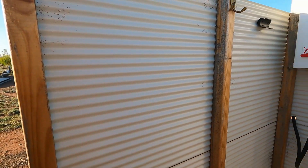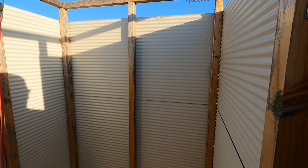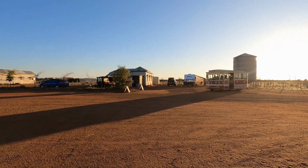Right, and here we've got the showers. Show you inside. So you're showering yourself in the middle of nowhere. Pretty good, eh? Right, as you guys can see, walking through at the moment, they've got the old Fremantle tram here for tours. Look at that. So what these guys are doing, they're going to take that track over there and go and watch the sunset. You beauty. The old Fremantle one, eh? How's that?